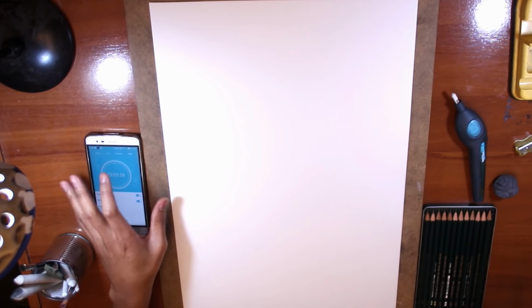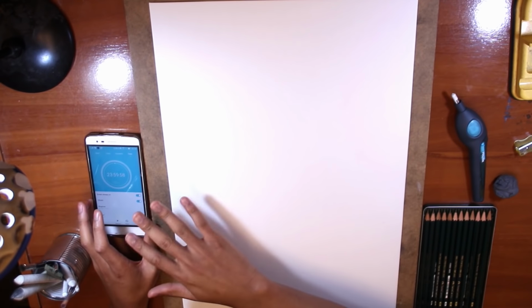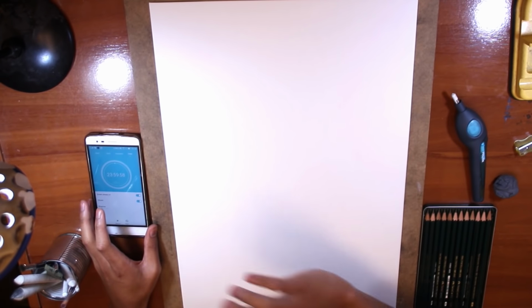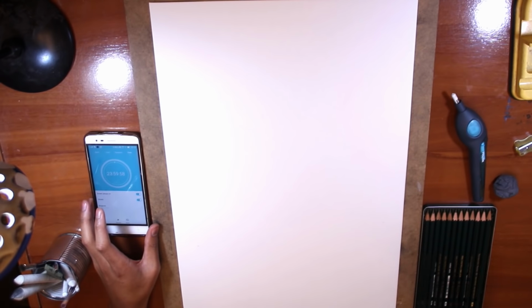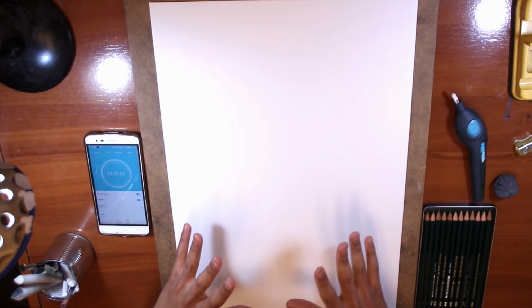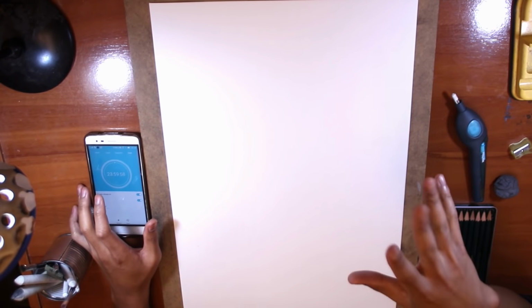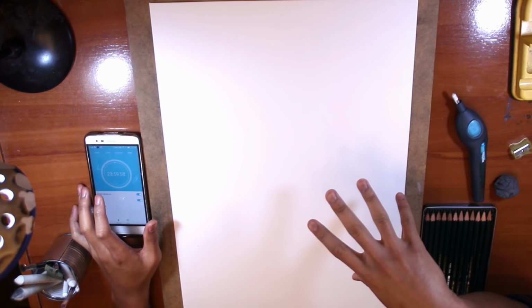As you can see here, I'm gonna leave the timer on screen the entire way, so you guys can see the entire process. I'm gonna work on this illustration in 30 hours. Nothing more, nothing less than 30 hours. I'm gonna be showing you guys the progress in between, maybe like 15 hours from now.